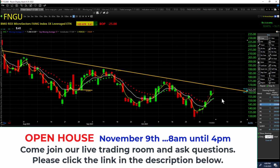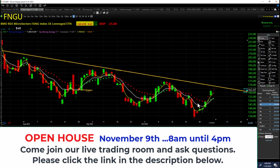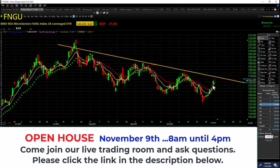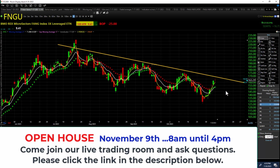So not seeing a whole lot of conviction. Have to get up over this and show me you can put in a higher low up here before I really want to be a bull. Other than that, this is just a pullback, and I'm going to call it what it is. It's just a 5 or 6 day pullback, still in a downtrend. Until we break that trend and start closing higher lows, and then a higher high, I'm just going to call it for what it is.